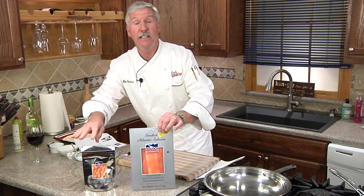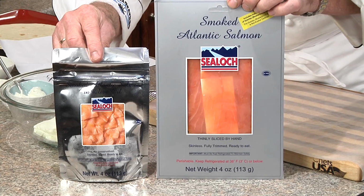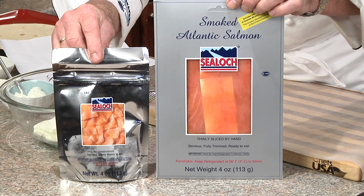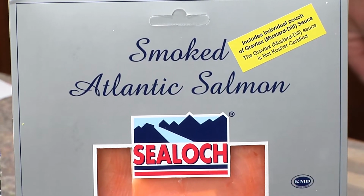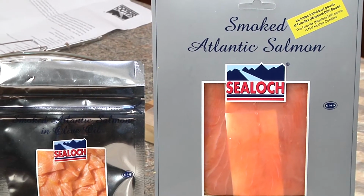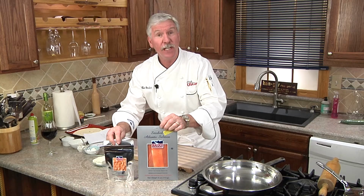Now we're going to be using the Sea Lock smoked Atlantic salmon today. This smoked Atlantic salmon is a true delicacy that combines old tradition with the most modern technology and global food safety protocols and certifications. It's naturally smoked with European oak and beechwood, maintaining a perfect combination of quality, texture, and flavor. It contains no artificial preservatives and is fully traceable.